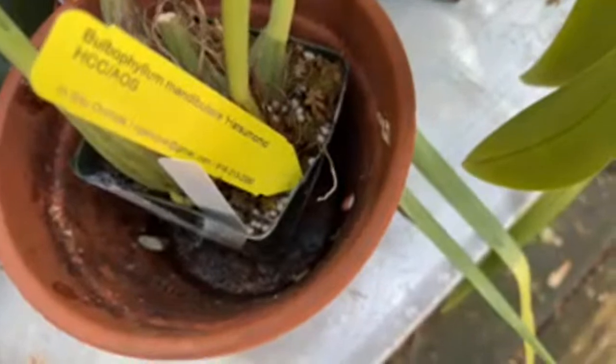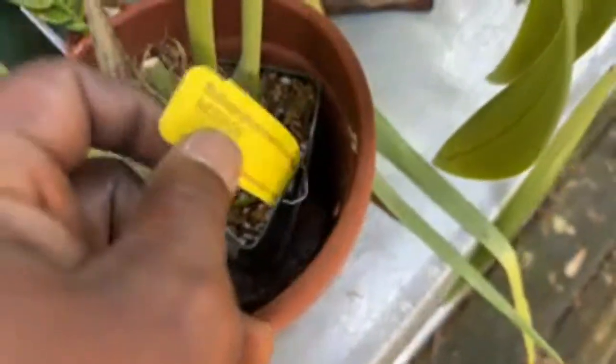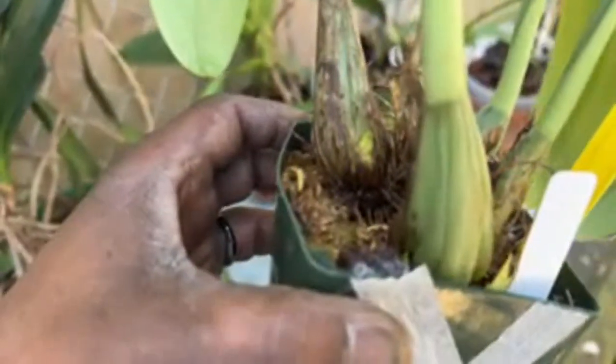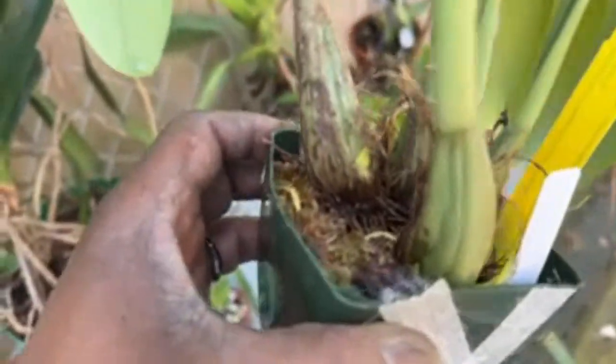Up here in the front, this is my Bulbophyllum mandibulare. I was tempted into buying this from Windy Hill Orchid. Maybe it was Institute. I thought it was Windy Hill, but anyway, it does not matter. I am really torn. It has started giving me what appears to be growths. That right there, I don't know. I would just assume that that is a growth coming from the sheath, but nonetheless, it has come alive, or it has woken up.